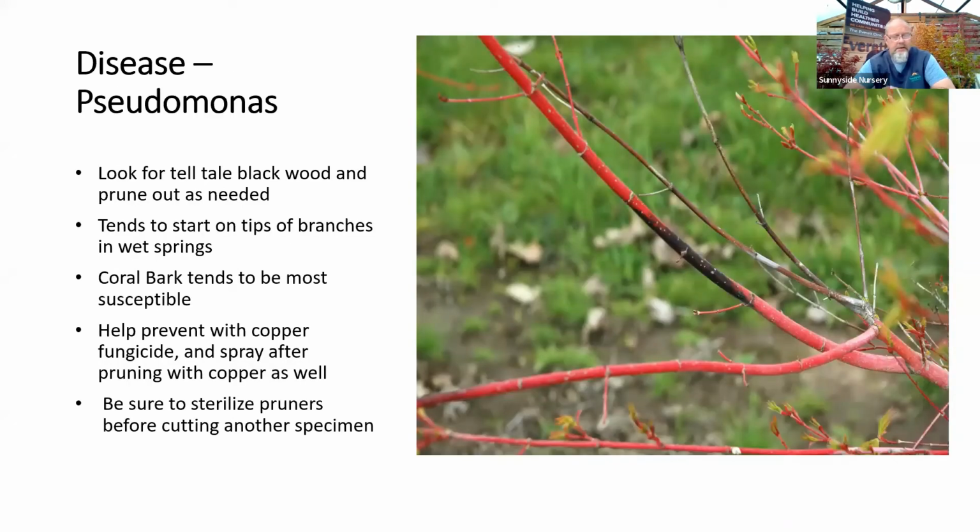The other one I see is Pseudomonas, and that telltale is always going to be black. I picked a coral bark picture here, because I hate to tell you, coral bark is the most susceptible to Pseudomonas, but it's also very noticeable. You can look at that wood color and go, what is going on with that? I've got a big black streak or a black tip. It's dying back. This is something we can spray for to some extent. Copper fungicides work very well. If you have a coral bark, I would recommend you get out in the winter and spray it with a copper fungicide, perhaps once as a dormant spray.